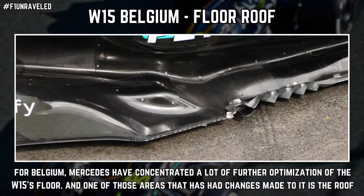Now, interestingly, first of all, I don't want to take you to the quite obvious change on the floor. I want to actually focus in on the roof of the new W15 floor, as there's been quite a dramatic change to that particular area. And the area I'm actually talking about with regards to the roof is the side impact structure's covering. Now we see this on all the cars where the impact structure tends to have somewhat of a bulge, which is covering it and housing it. And this is the area which has quite interestingly had a revision with this new floor.